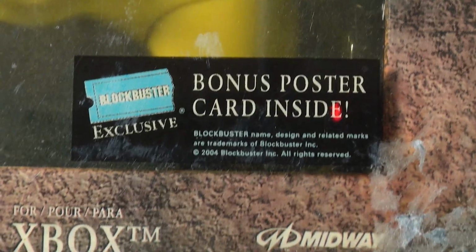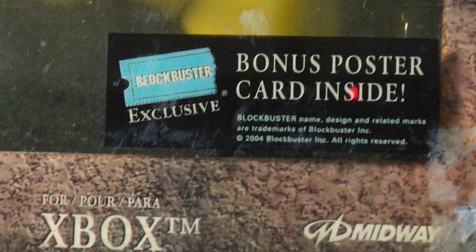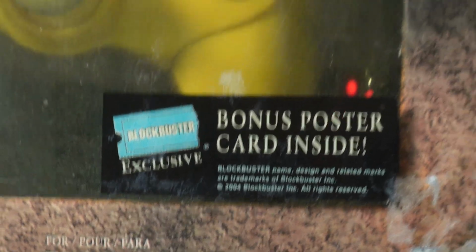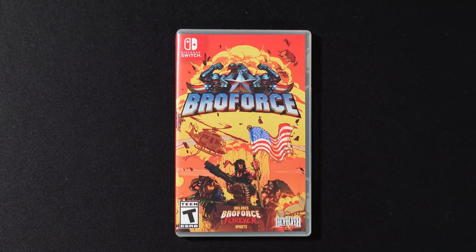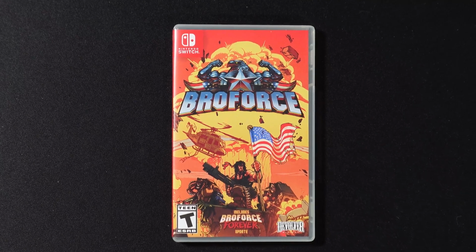It was for the OG Xbox, and it must have been sold at Blockbuster because it has a Blockbuster logo on here. But what's interesting is it doesn't even appear that this controller was ever taken out of the box and used. So we're going to have some fun unboxing it and trying to get a little bit more history about this controller for OG Xbox.